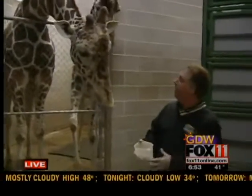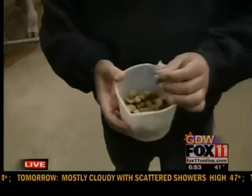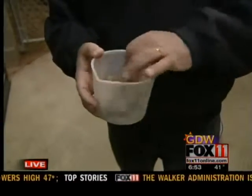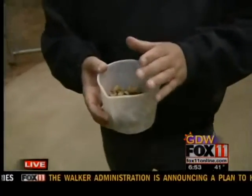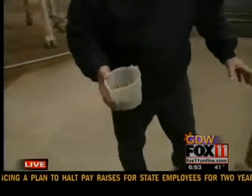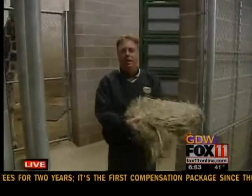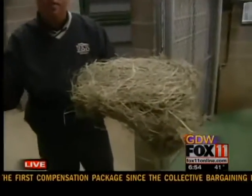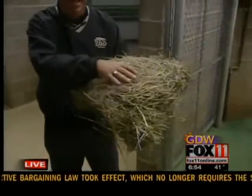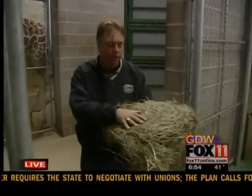What we feed them here at the zoo is, I'll show you what I have here. This is called a wild herbivore feed, and it has a certain amount of protein that really works out well. They get 18 pounds of this a day, so they'll get 9 in the morning, and they'll also get 3 flakes of hay. It's real important, the type of hay you have for giraffes or any type of animal. Giraffes prefer a hay that has mostly grass in it, a little bit of alfalfa, not too much of that.